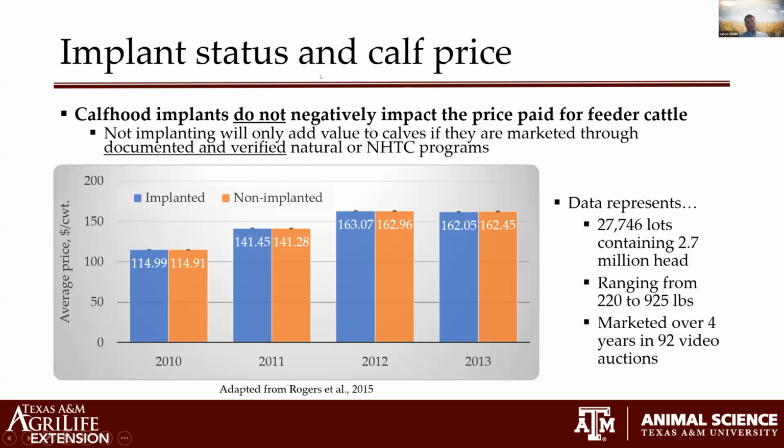All right, so this is what's commonly referred to as the Superior data set. It represents just shy of about 30,000 lots of cattle, so just shy of about 3 million head that were marketed through Superior Livestock Auction over 4 years. It consisted of about 92 different video auctions. The lot averages ranged anywhere from 220 pounds to a little over 900 pounds, so it does a pretty good job of representing the variation in potential weights of feeder cattle that we market.